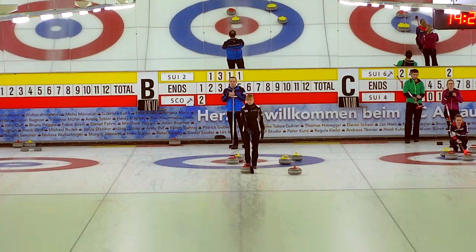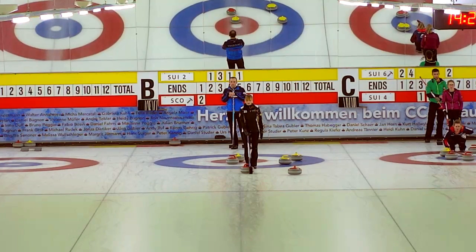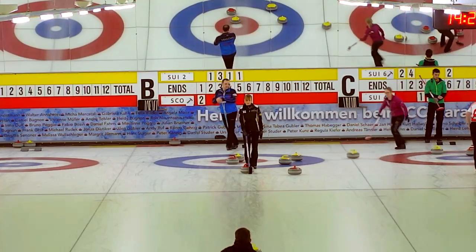So he's going to try and get everything. Going to try and hit it almost where Michelle's brush is right now. And if he does that, he'll probably get just about everything. And the shooter will roll over well out of play. His own shot rock will also go away. He'll end up sitting the two yellow ones behind that corner guard.